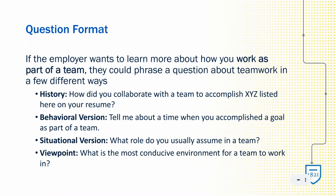So again, this is why preparation is so important, because the employer is going to ask you about skills, and if you have prepared a few examples for each skill that you feel like you're really good at, and skills that you feel like you can anticipate the employer will ask, you'll be ready to go no matter what way the employer asks you a question.